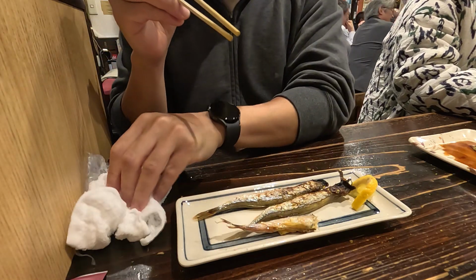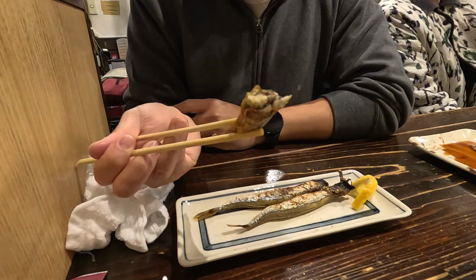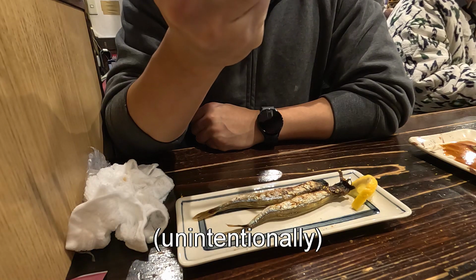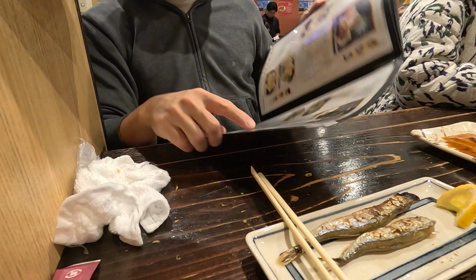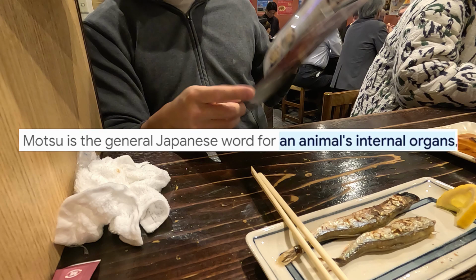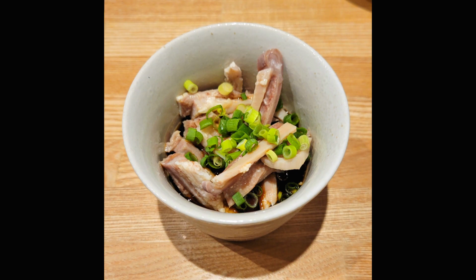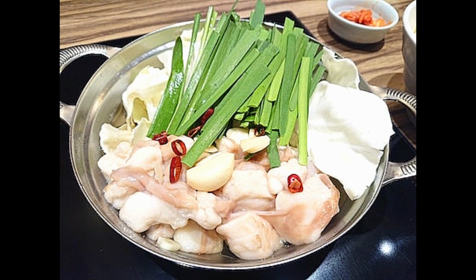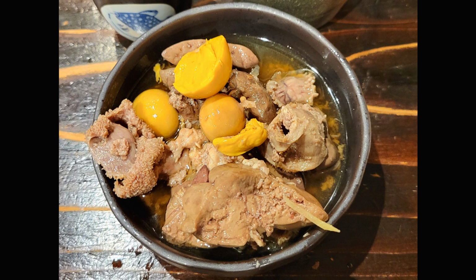A fantastic first two dishes to start off our meal, but this is where we start to get to the really exciting dishes. I ordered something called motsu. I've had intestines before, and I've enjoyed them each time. However, it turns out motsu is actually a general word for internal organs. I thought it was just intestines. I was expecting to see something that looked like this, or maybe like this, or even like this, but this is what I ended up receiving.